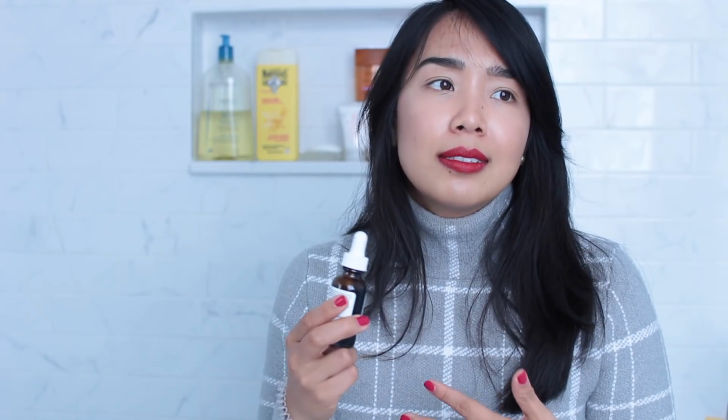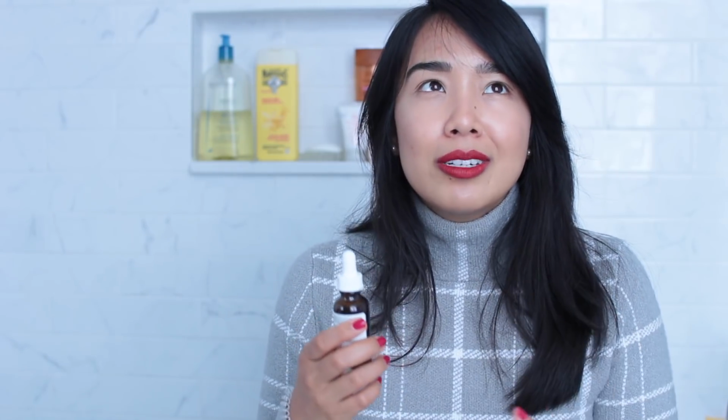I got it a little bit before my trip to Paris, and I've been using it daily. I even brought it on my trip, and I like it. It's a very simple product. I haven't really noticed a huge significant difference in my skin, but it also hasn't made my skin worse. So I'm kind of just teetering on whether or not I will repurchase it, but I do like it so far. I just haven't really noticed a dramatic difference in my skin.